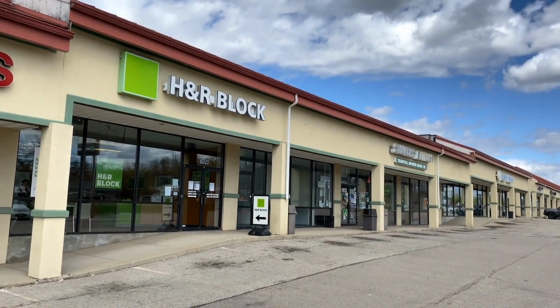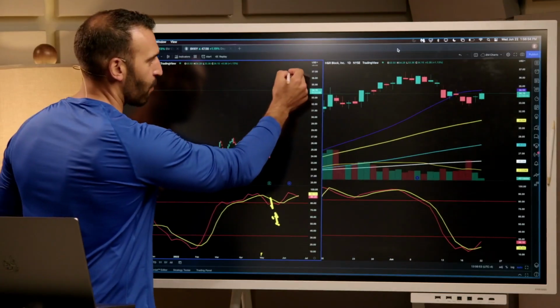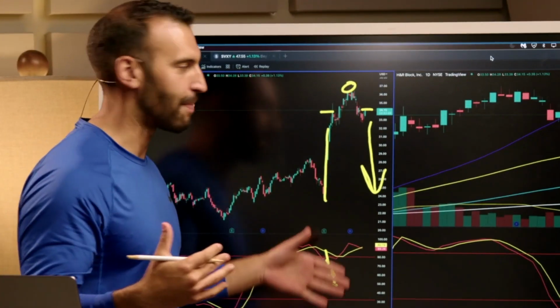This right here is H&R Block, and the reason I'm showing you both charts is because I want to show you the moving averages here and how we have this little head and shoulders pattern and this big flagpole, but what we think is going to happen has not happened yet. So now let me make this a lot bigger and show you what's going on.